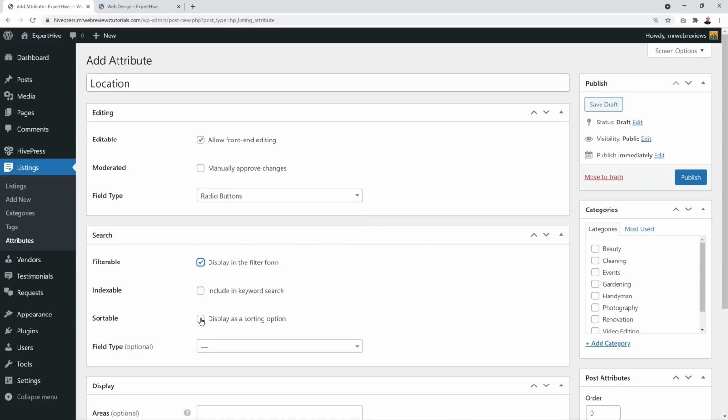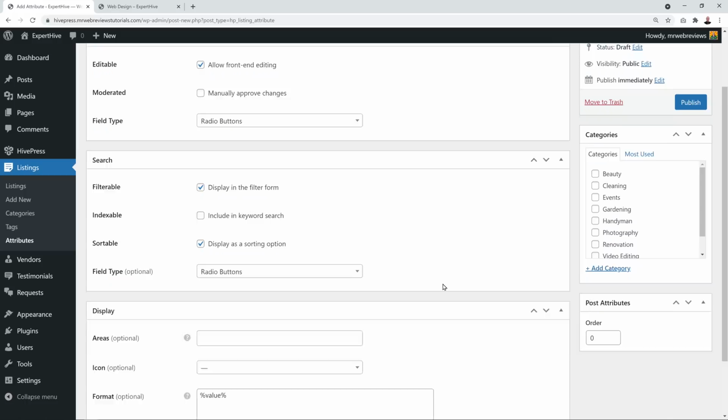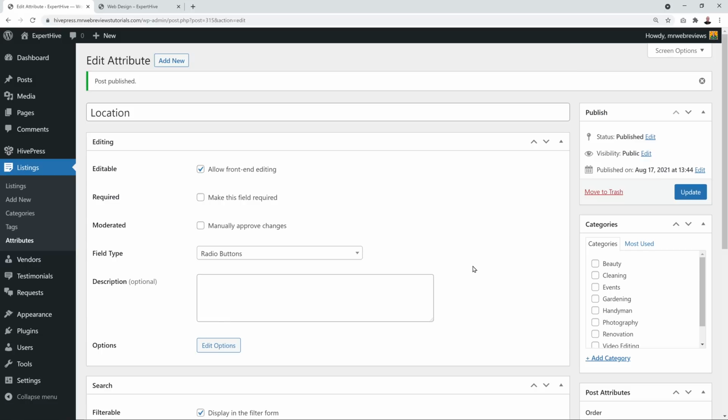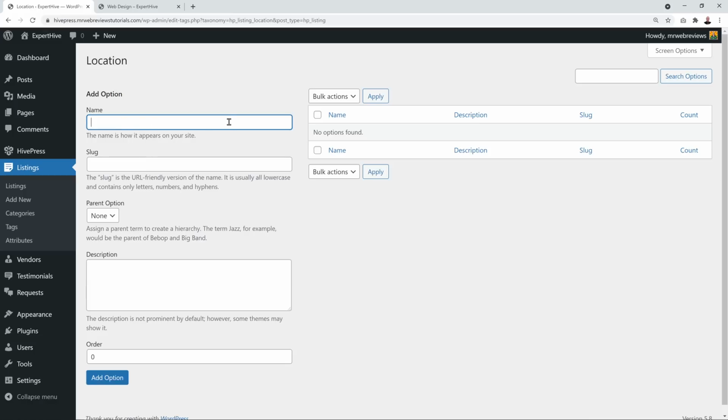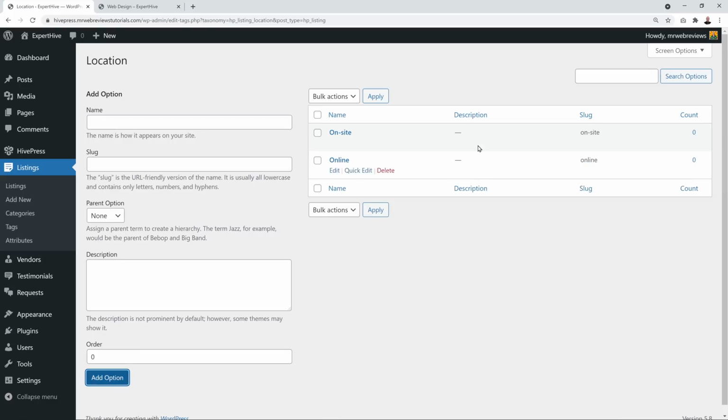We're going to make it filterable, sortable as well. And we're going to select the radio button right here again, just like this. So before you can create any options, you have to publish first. So let's click publish. There you go. And as you can see, now we have an additional button here that says edit options. And now we are going to add our options. So click on this. And now we can create our two options from here. So we're going to put online, add, and then on site. Add option, just like this. So these are the two options we want to make available. So either online or on site.